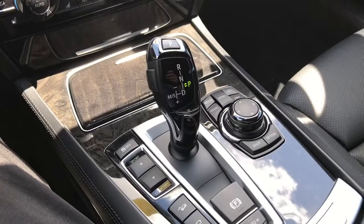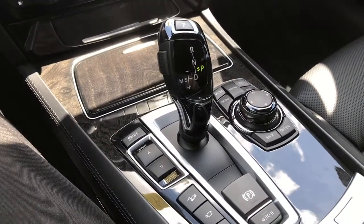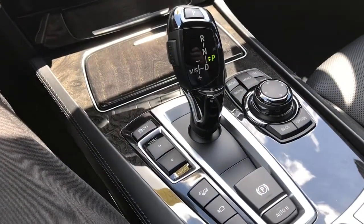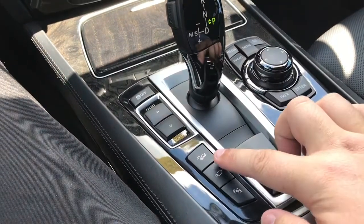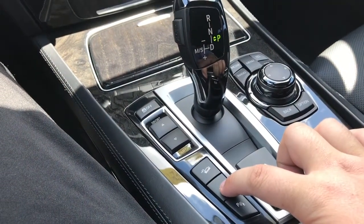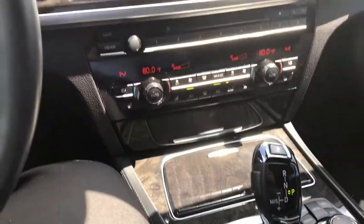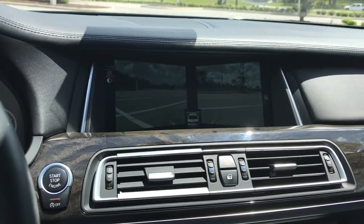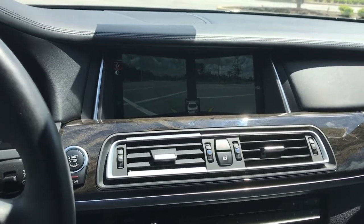Eight-speed Steptronic transmission with the manual shift, your different driving modes right over here. Sport mode, comfort, Eco Pro. Automatic hill descent. This button with the little video camera on it actually shows you those cameras I was talking about in the front bumper. That's going to be better for parking so that you don't hit the curb or anything.